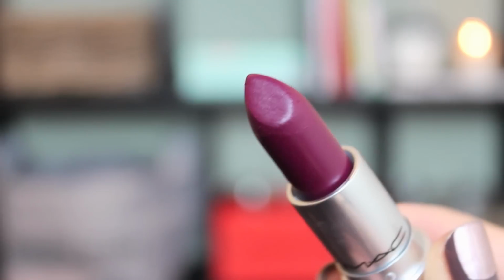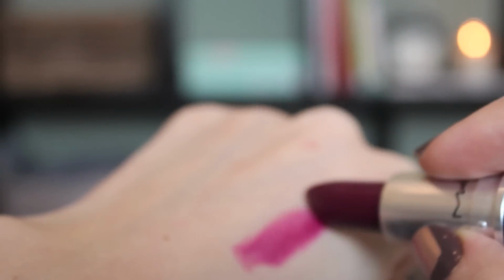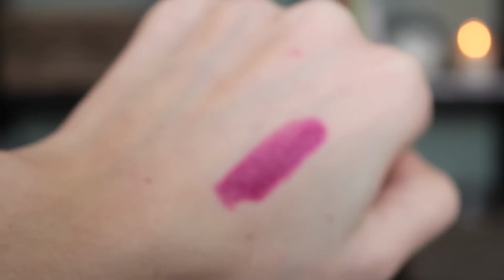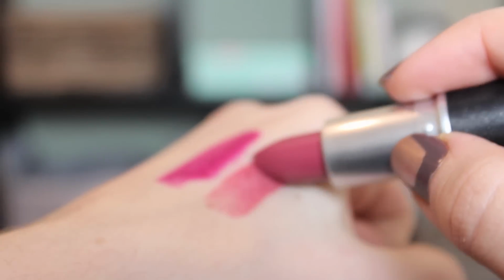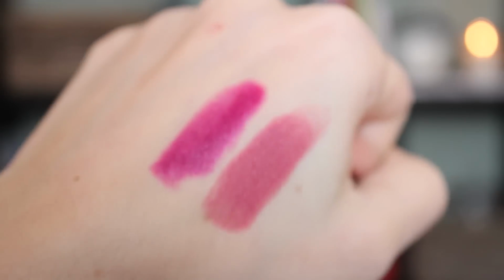I got Rebel, which is a satin finish, and it looks really dark, kind of berry in the bullet, but it's actually a fuchsia pink colour. I wanted to get one that was a bit more daring, but one that will still actually suit me, and I do like this one. And then I got Craving, which is an Amplified, and it's one of those your lips but better colours, just really natural, and I really, really like this one. I've been wearing this one a lot.